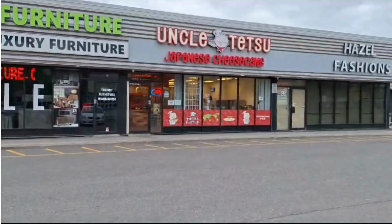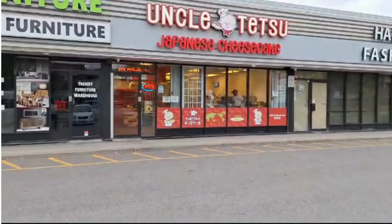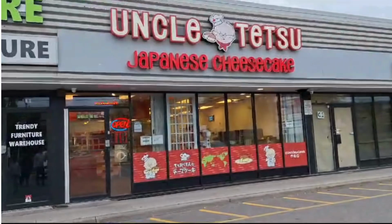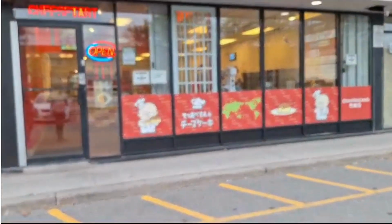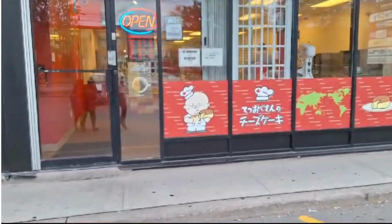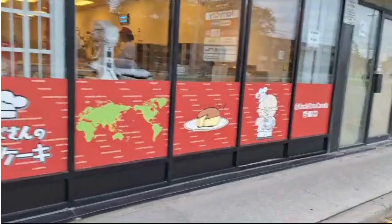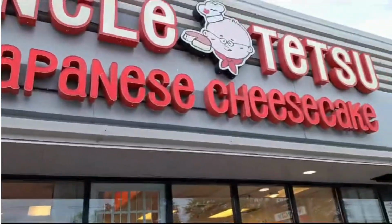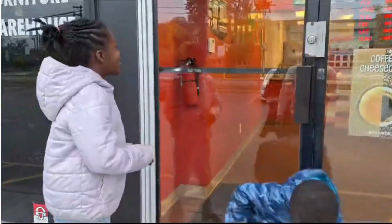Okay, so we're here. This is the place that we're talking about. It's called Uncle Tetsu. I don't know if I'm pronouncing it right. You can tell me if I did it right. Uncle Tetsu. It's a famous Japanese cheesecake place, and we're going to check it out for the first time. It looks bright, looks colorful, it looks interesting. Are you guys ready? Yeah, it looks really good. All right, let's do this.